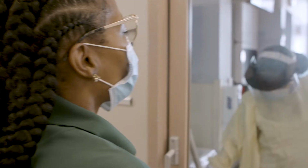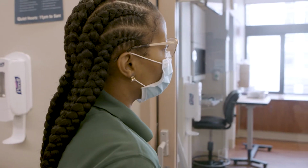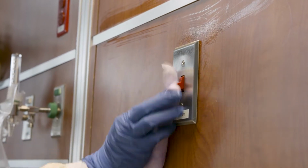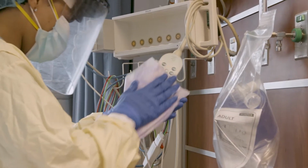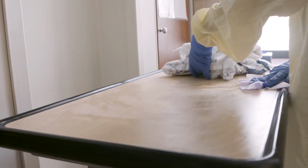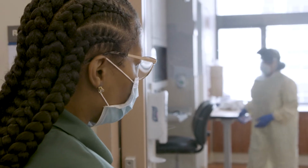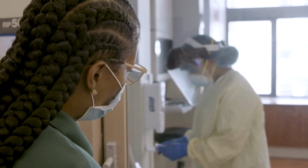You ready? Mm-hmm. So every time we enter the COVID room, you always have a trained observer, which is myself, and just to make sure they're doing everything properly, wiping everything down, make sure they're not forgetting anything, and not forgetting to take off their proper PPEs. Dealing with COVID-19, we wipe everything down. We don't leave anything dry, and that's to make sure that everybody's in a safe environment, everyone's getting the same type of treatment, go home to their family.